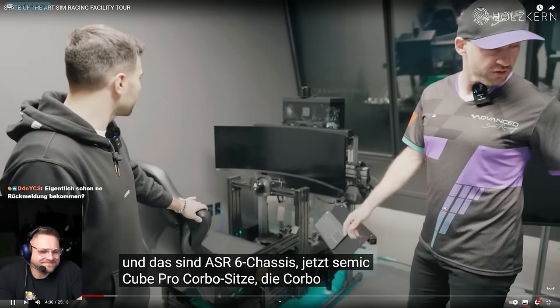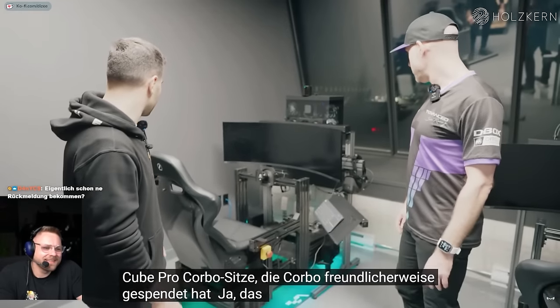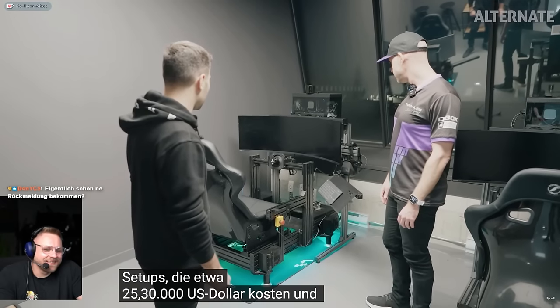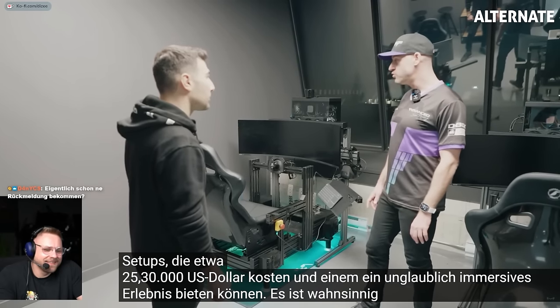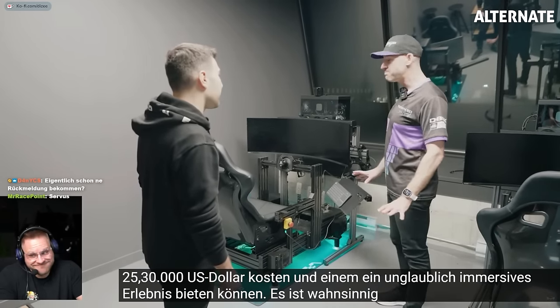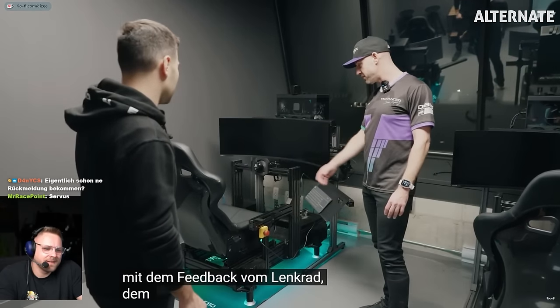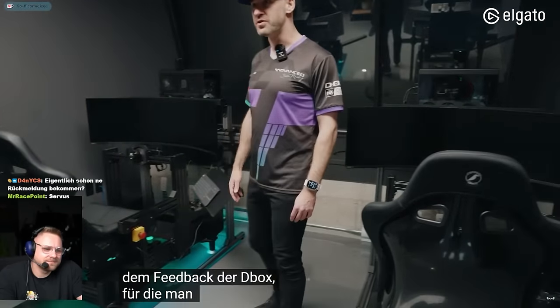Yeah. Corbo seats, which Corbo kindly donated. Yeah, these are pretty decent setups. They would run around $25,000, $30,000, and can give you a superbly immersive experience. It's nuts, baffling when you put the headset on with the feedback from the wheel, the feedback from the D-Box. Yeah. You kind of lose yourself for a minute.